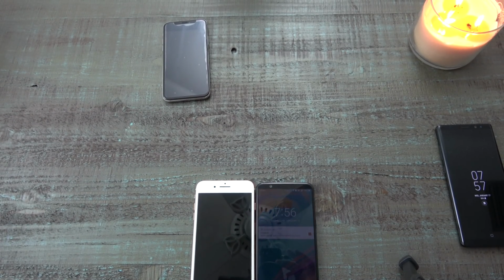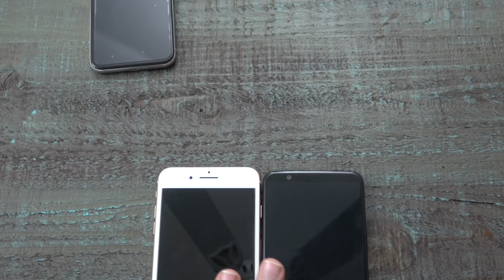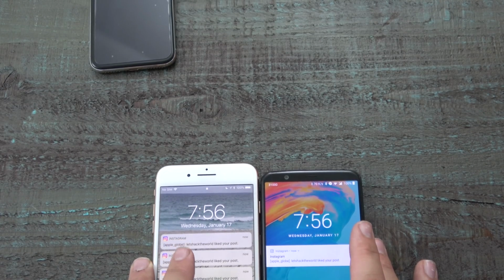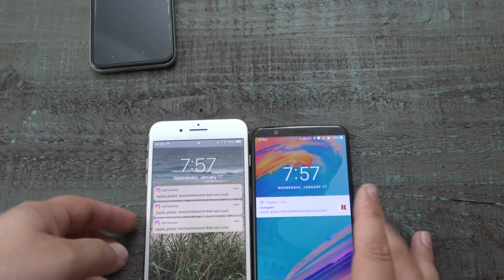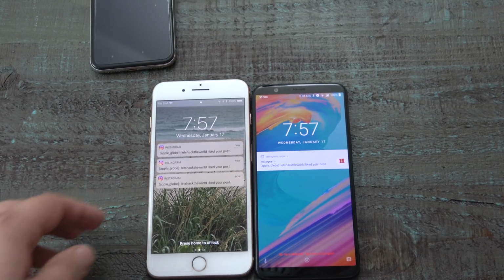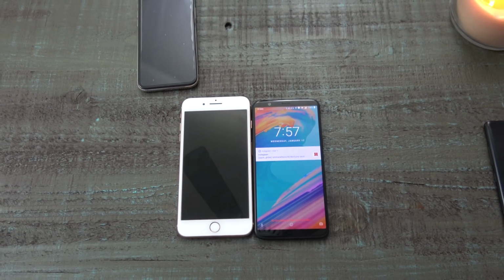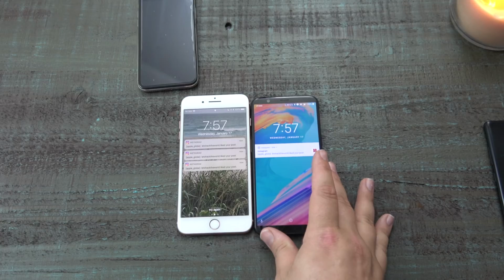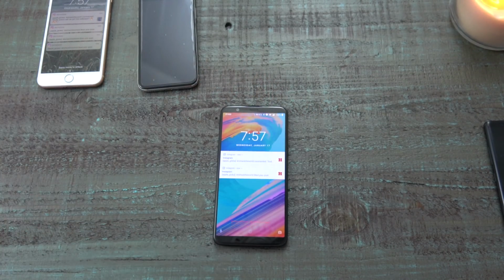If I can zoom in on this for you guys. See the difference in the bezels? They're huge in comparison, right? Same size phone, but it's measured on a diagonal. Looking at it, this even looks like you're getting more phone. Because you are, measuring on a diagonal. All right, anyways, moving on.